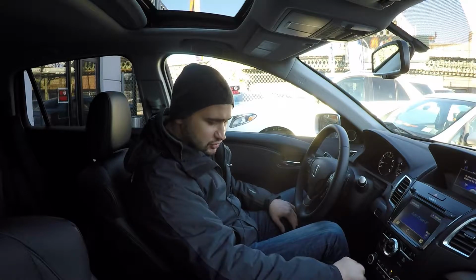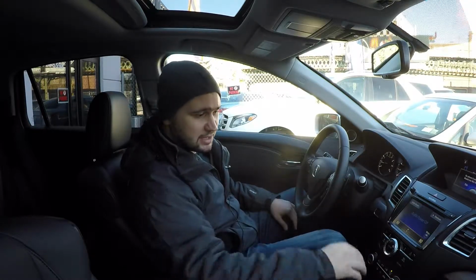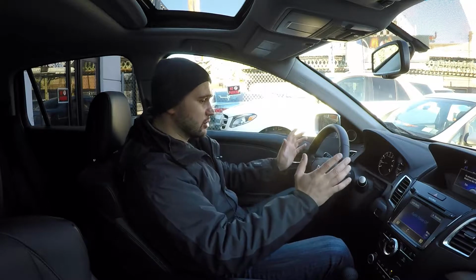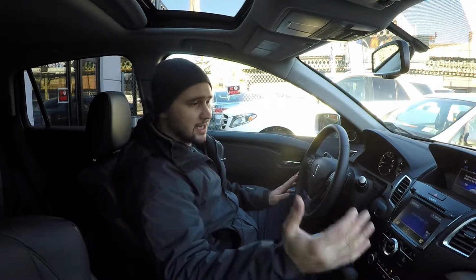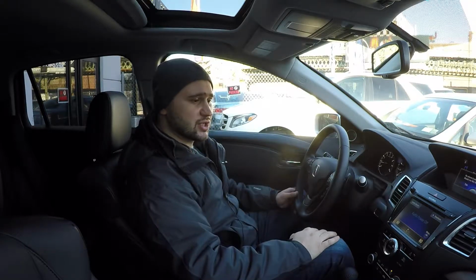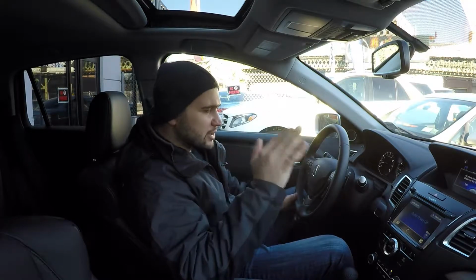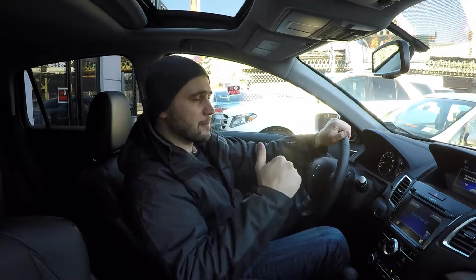You have a very good transmission in this car. It is an automatic transmission, it is not a CVT. You also have dual climate controls in this car. You have very good quality overall in terms of the materials. Like I mentioned before, you also have a navigation system here. For a car that is under $42,000, I think it is a really good bargain compared to what is on the market as well.